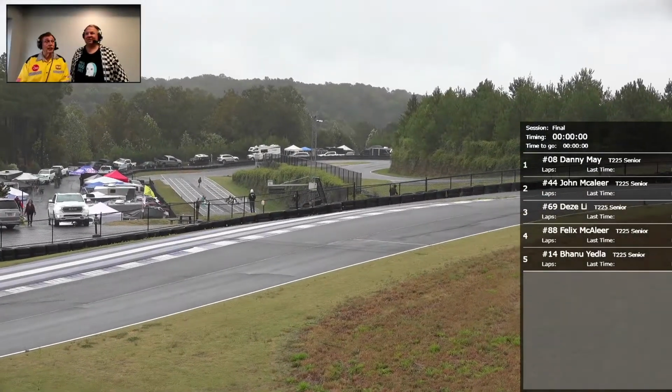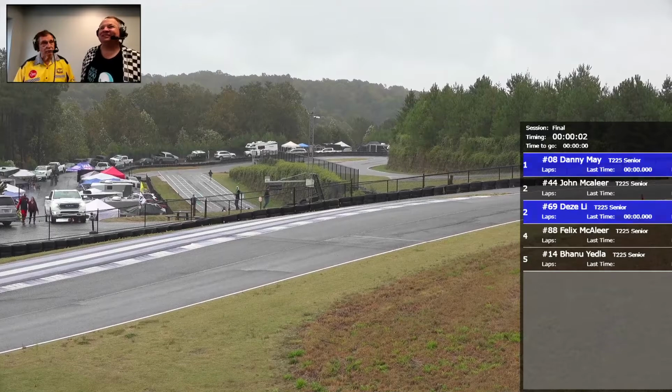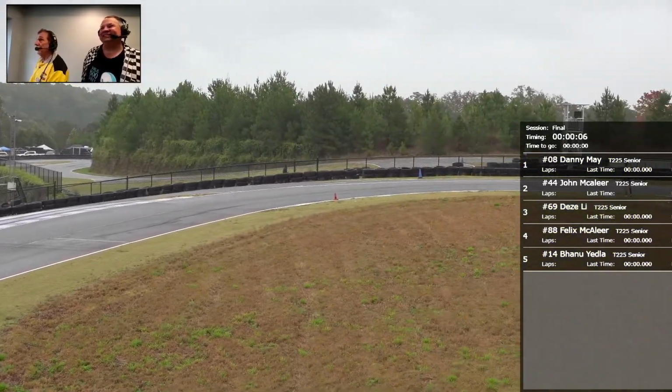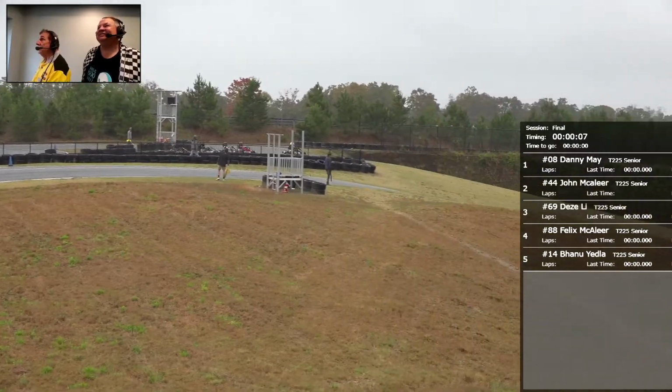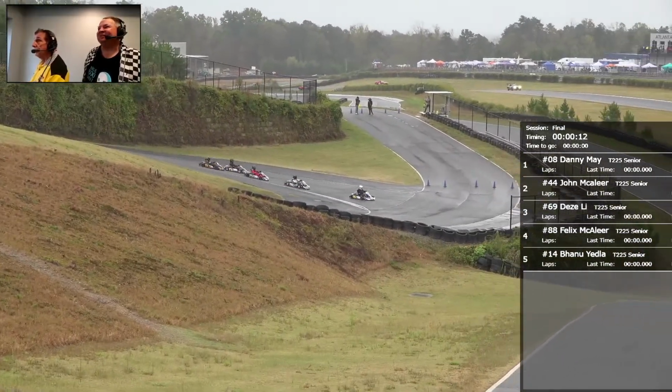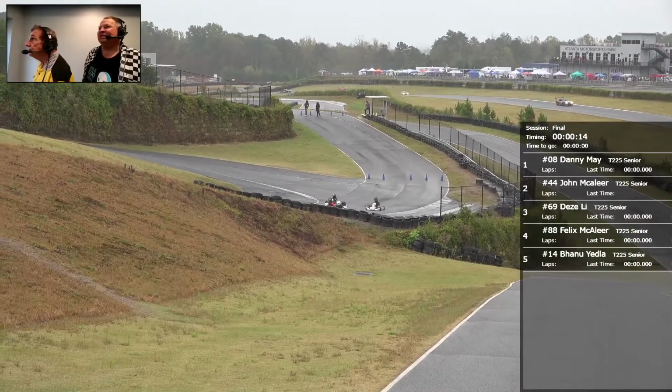And it is green, so we do get a green. So now we're back in full throttle ourselves as those drivers go full throttle up the hill. They're heading up toward turn 1, down into turn 2 they go, and we'll find out who our race leader is in a moment. My guess is it's going to be Danny May.